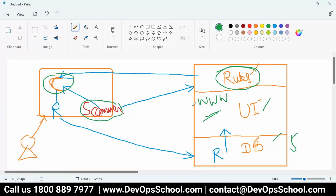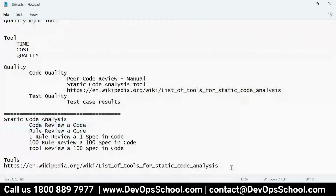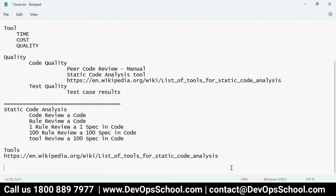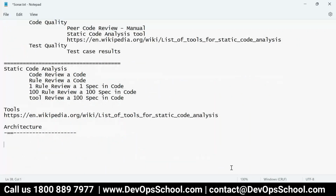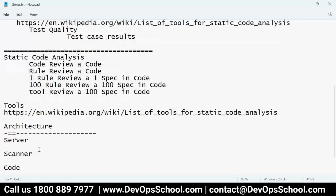Okay, so now we have this. Now what to do? In terms of architecture, we have understood we need a server. I'll set it up, and then we need a scanner, which is here, and then we need source code to review. That's all. So three things we need.